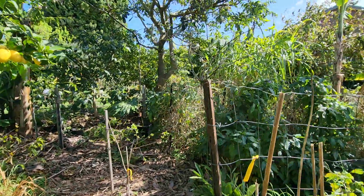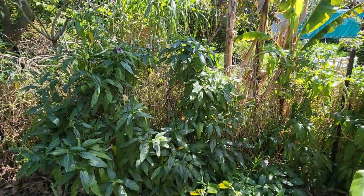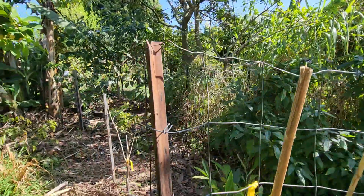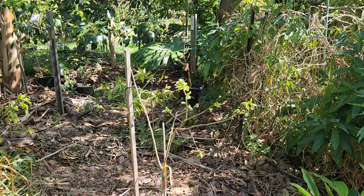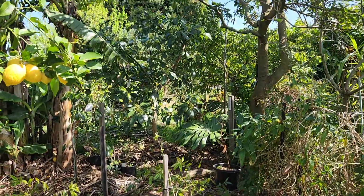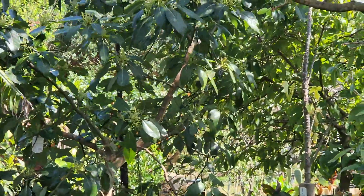Had the first pepinos yesterday too, which grew over winter. And there's another persimmon waking up there. Right, so everything's waking up. The fuerte avocado over there, that guy.